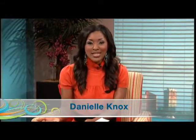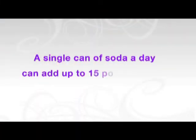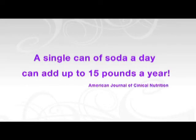Well, when you go grocery shopping, it's probably tough to choose a beverage because there are just so many options out there. Some claim to give you energy and even boost your metabolism. Who doesn't love that, right? But then there are the sodas, which the American Journal of Clinical Nutrition states that, get this, one single can of soda a day can add up to 15 pounds a year. And so how do we choose a beverage that has better ingredients for a healthier lifestyle?